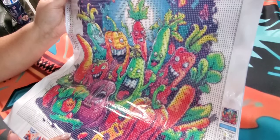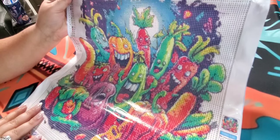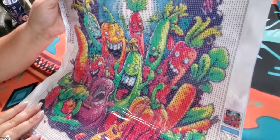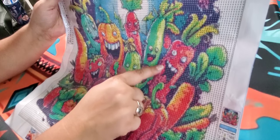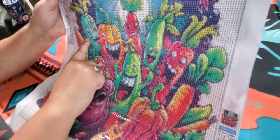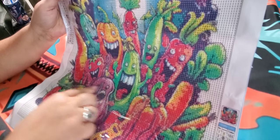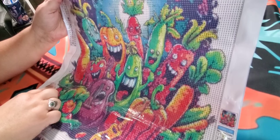And I know how Diamond Grandma likes her food. But these are vegetables. It's like a whole canvas of Veggie Tales. Oh, it's so, so cute. So you've got your little tomato, you've got your peppers, and obviously some more carrots. I think these are all cucumbers here. And so yeah, I just thought it was absolutely adorable.